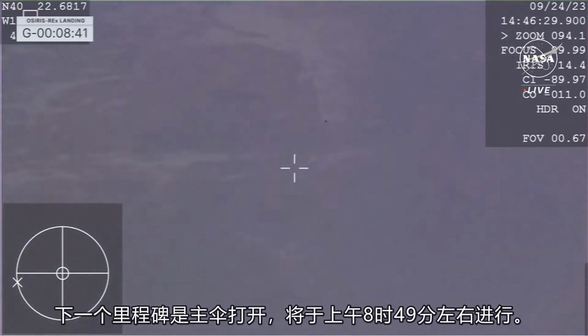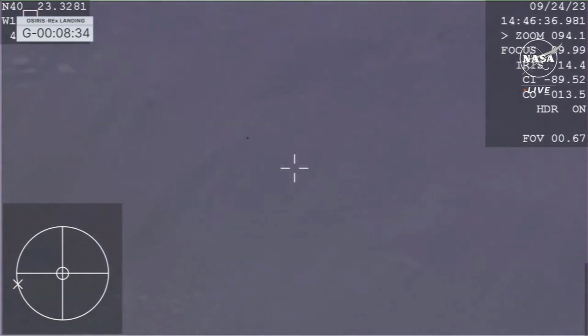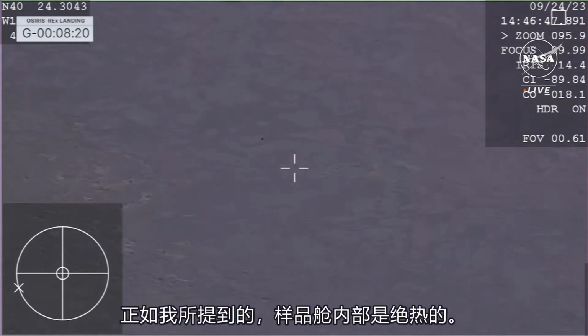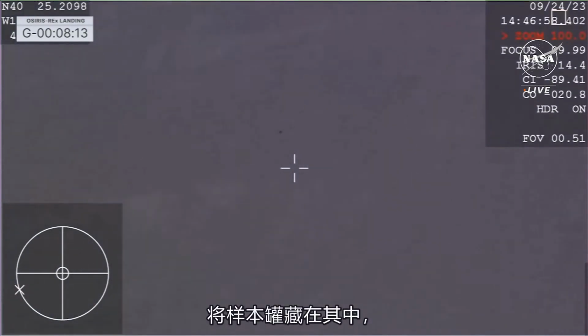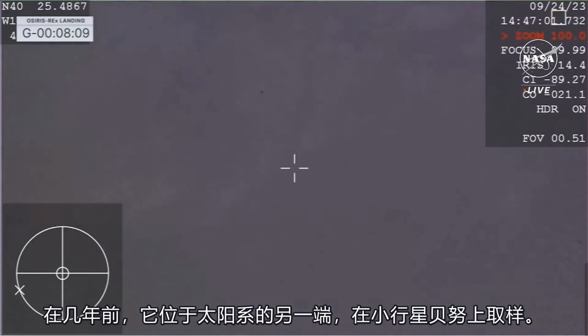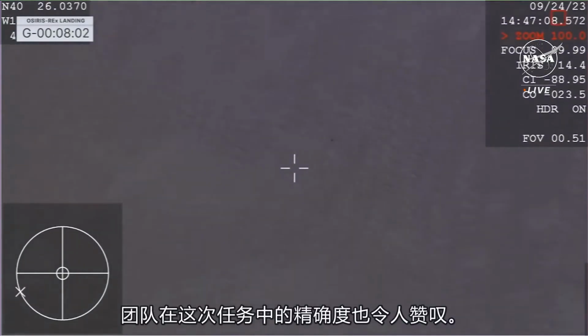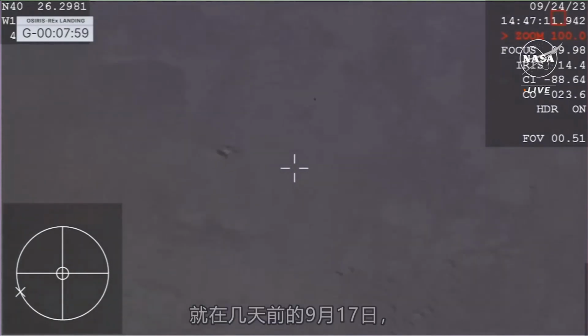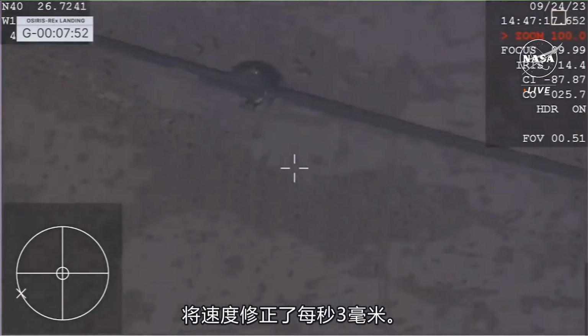Our next milestone, we should be expecting main parachute deployment at around 8:49 a.m. Mountain Time. That will be at around 5,000 feet elevation. We continue to track with our high altitude camera here. As I mentioned, that sample is thermally isolated within that SRC, a very complex labyrinth network of piping and tubing leading into that sample canister within, that just a few years ago was on the other side of the solar system from us sampling at asteroid Bennu. The team has incredible precision on this mission as well. Just a few days ago, on the 17th of September, they did their final trajectory correction maneuver, TCM-12. This corrected our velocity by 3 millimeters per second.